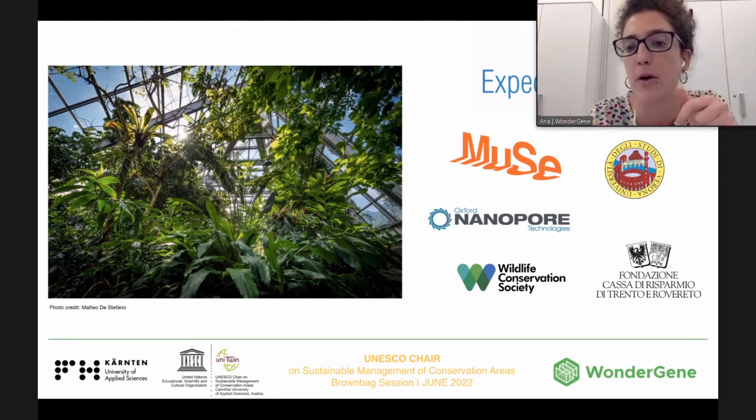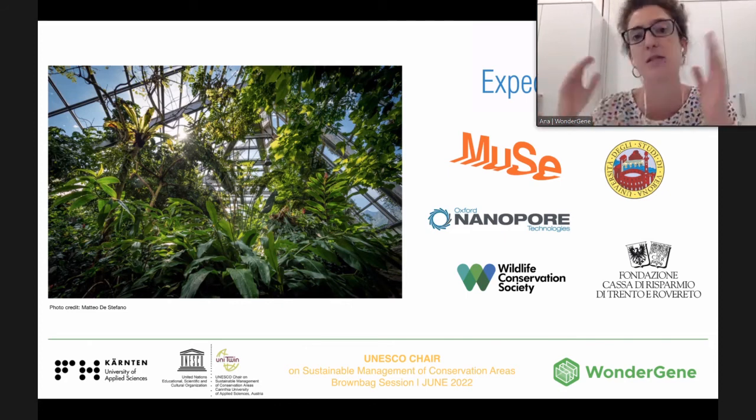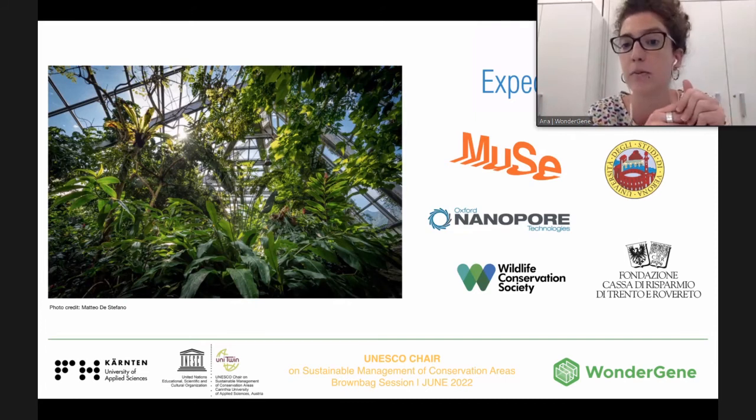And probably the most important part also was provided by Oxford Nanopore Technologies, that at that time in 2014 were also a startup, and they had developed a portable sequencer. That was the most difficult thing to bring to the forest, a sequencer. So they developed this, and we entered the beta testing program. They supported us to prove their technology directly in the field.